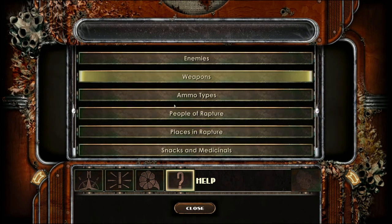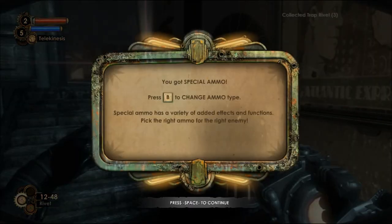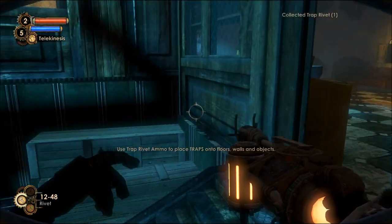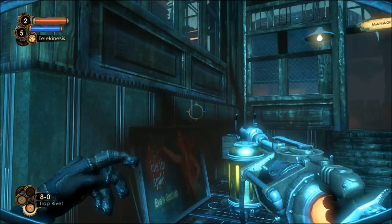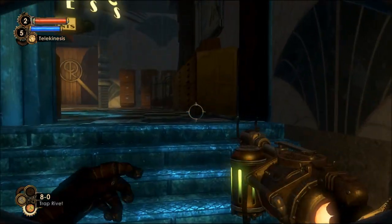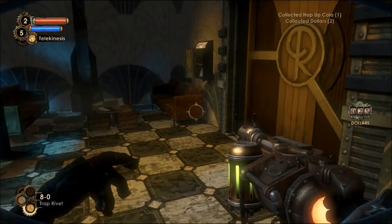Now let's get some trap rivets. You got special ammo. Press B to change ammo type. Special ammo has a variety of added effects and functions. Pick the right ammo for the right enemy. Let's pick up these trap rivets. Let's arm the trap rivets now. There's a Vita-Chamber over there, which is well and good, but... Here we have hop-up cola and $2.